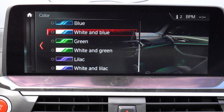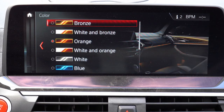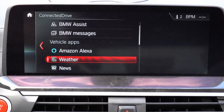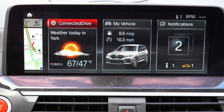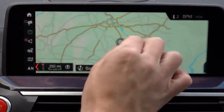Ambient lighting, let's get to that part here real quick. That can be found under my vehicle and then vehicle settings, lighting, interior lighting. And then you have colors like blue, green, lilac, orange, bronze. I think since we have kind of this Toronto red exterior, we're gonna have to set this to orange, you guys, because that's gonna look a lot better. Although I will say blue shows up a heck of a lot better in the daytime at least. But yeah, orange is going to look better anyways at night, so I'm going to leave it there.